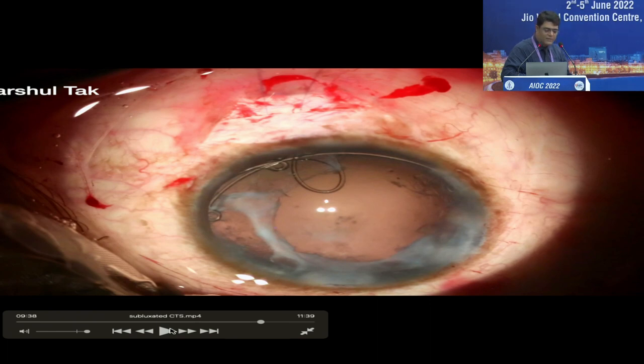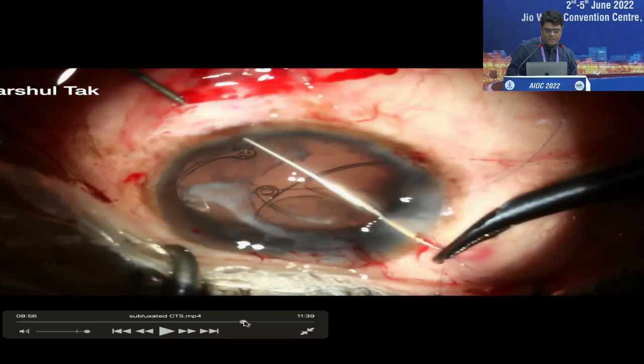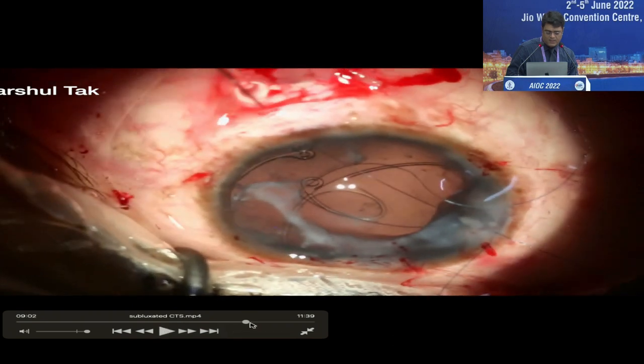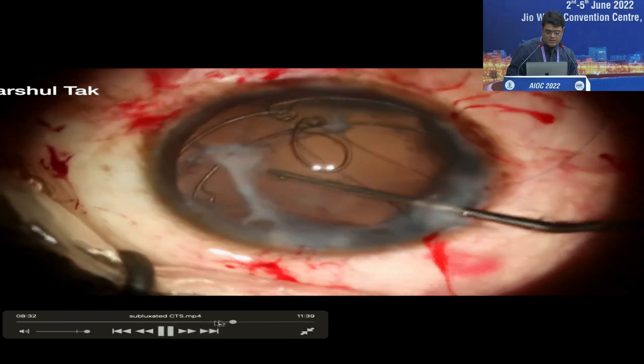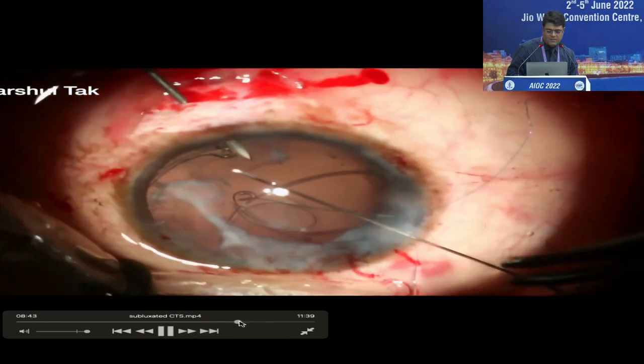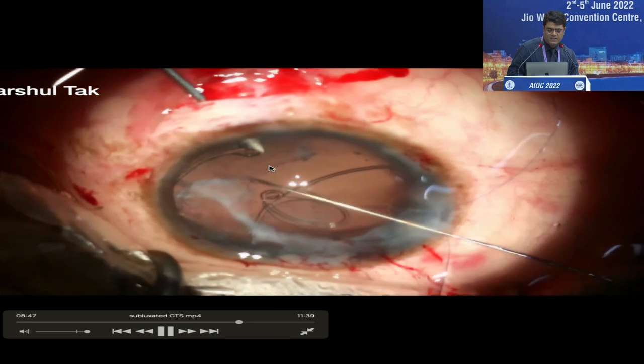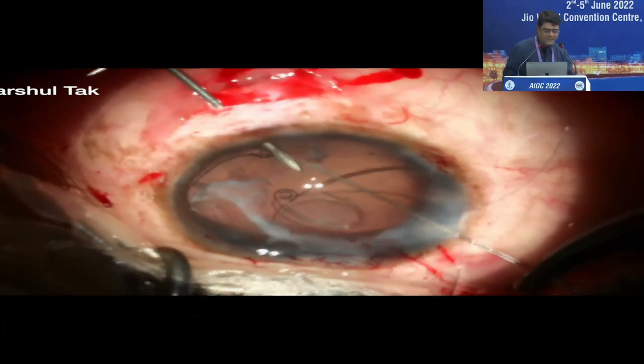So what I try to do is go almost 2 millimeters behind the limbus, and as soon as I see the tip of the needle, I keep it up so that it's always coming up. Absolutely. I'm just asking because I've had one instance in which I found that my needle was inside the capsular bag, and I damaged the integrity of the bag. I'll just show you. As soon as I come here, I see that the tip of the needle is coming over the capsular bag. You redirect it, yeah. So it's directly seen.